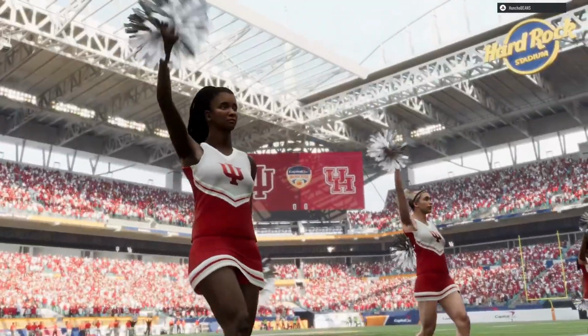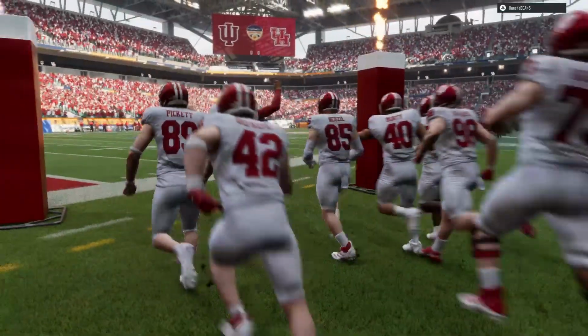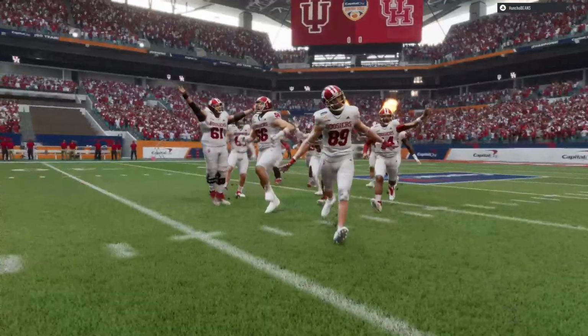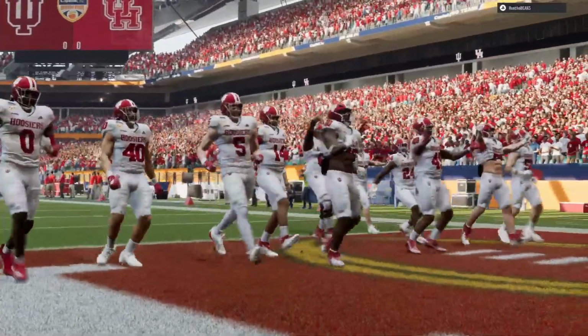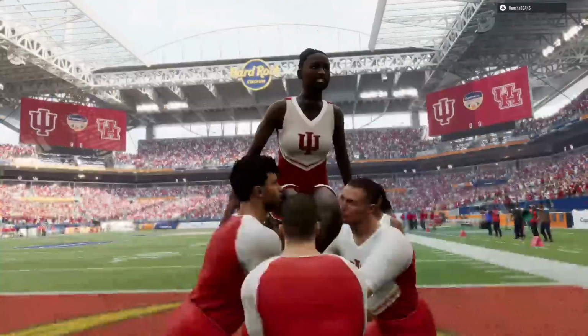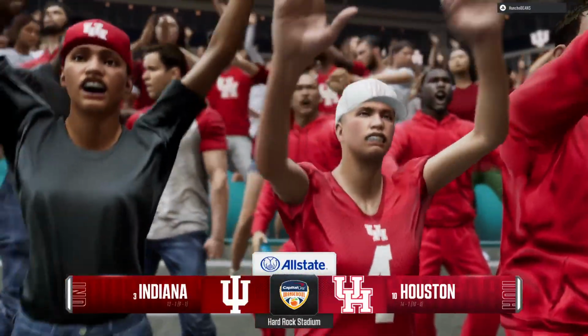As we'll see, the third seed in this playoff, the Indiana Hoosiers, taking on the number 10 seed in the playoff, the Houston Cougars. For EA Sports College Football, I'm Chris Fowler, joined by Kirk Herbstreit. And here we go, a college football playoff semifinal. Which team will keep their national championship hopes alive today?